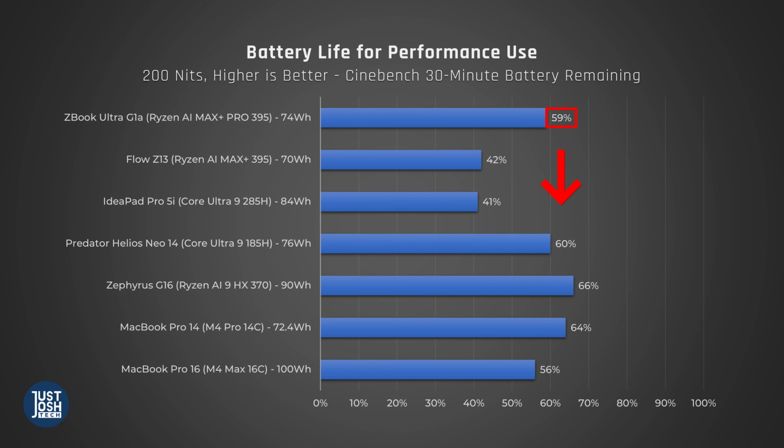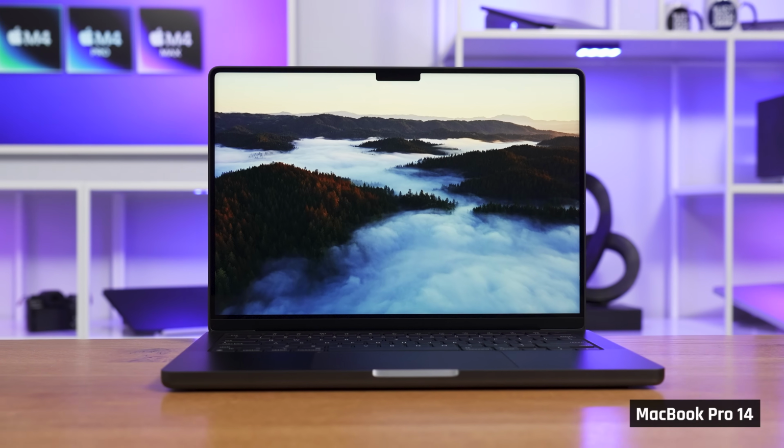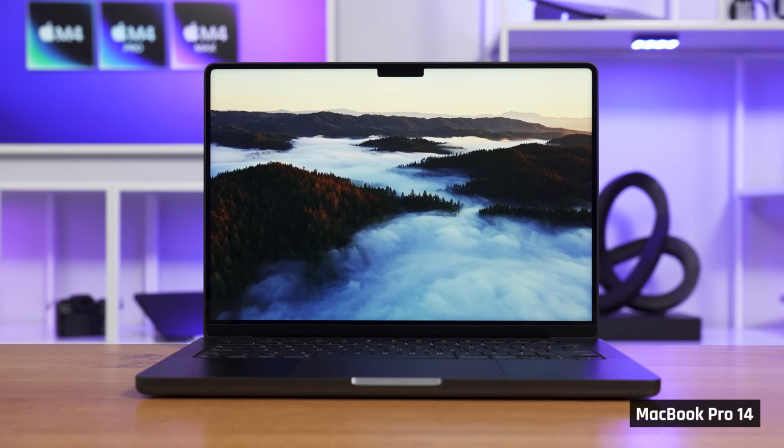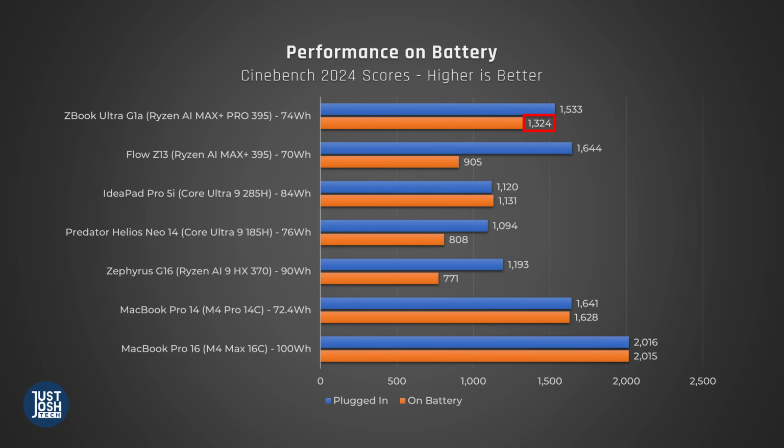This means you couldn't do demanding tasks for very long unplugged. You'll notice this is pretty normal among these comparable machines, but in our experience, the MacBook Pro's greater power efficiency lets them last a bit longer during real-world performance use. One bright spot, though, is it does outlast the Flow by quite a bit, and as I showed you, outperforms it when unplugged.